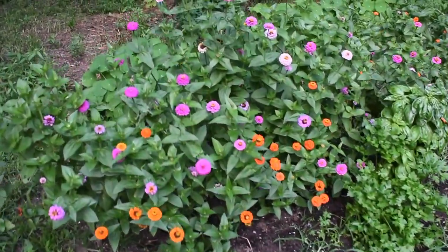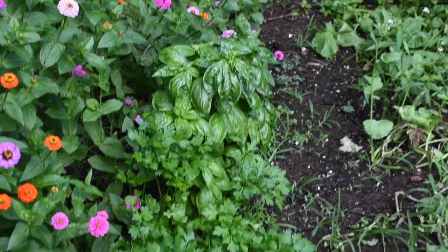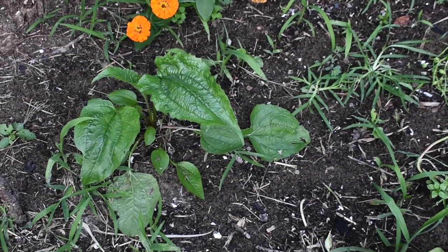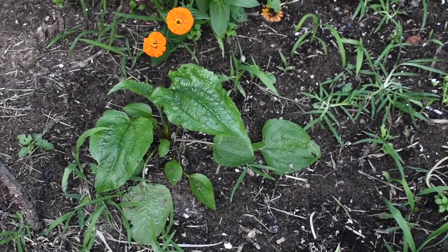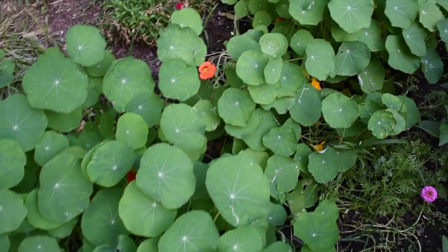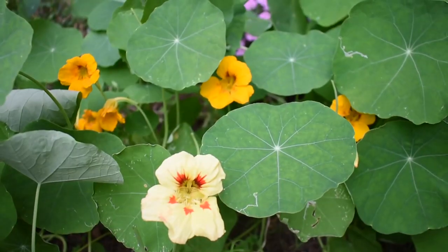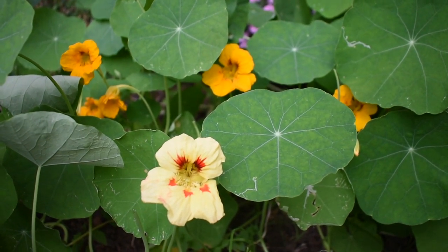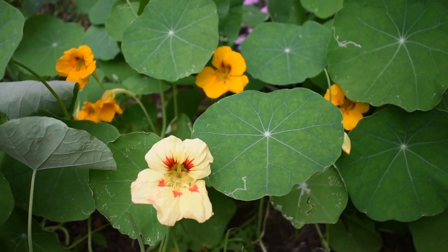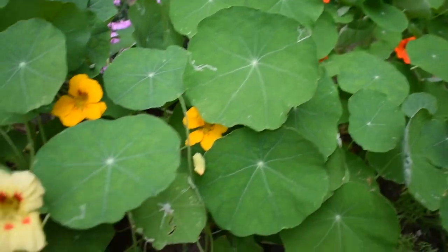Then over here I have some zinnias, and I did grow a row of herbs. There's parsley and basil. There's an echinacea here, but I don't think it's really gonna do much this year. A little behind, so maybe next year. And we have all the nasturtiums. Their little flowers like to hide underneath. Nasturtiums taste so good in salads. My kids like to eat them all the time too. They're also nice to have in the garden because they repel bugs, so they work well all around.